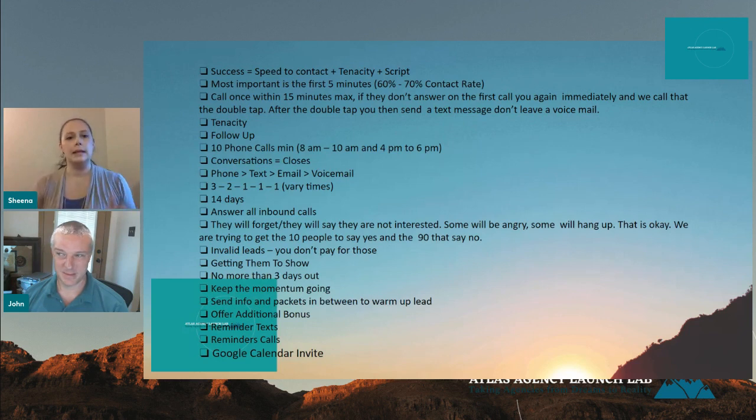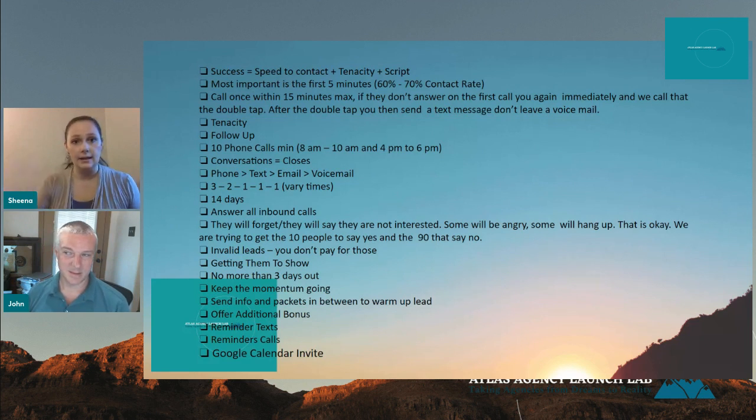You're going to talk to them about success, the speed to contact. There's tenacity, and then there's a script around it. So you're going to want to do all of this inside this training. It can take 10 minutes, or you can pre-record it in a Loom and send it to them. The most important is the first 5 minutes. 60 to 70% of your contacts will respond if you respond in that time. You're going to call once within the 15 minutes maximum.